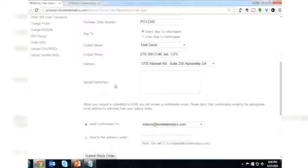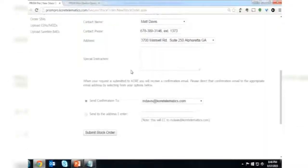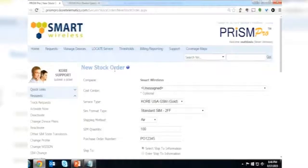So as I submit a stock order, a couple of emails would go out, one acknowledging that the order has been received, and a second providing a list of SIMs and a tracking number that goes along with it. And we're typically shipping out SIM orders every day and the day that we receive the request.